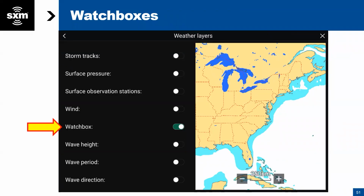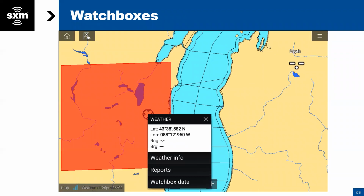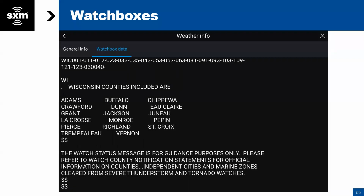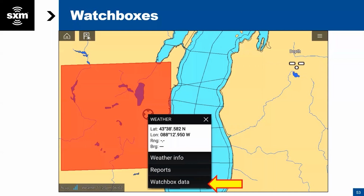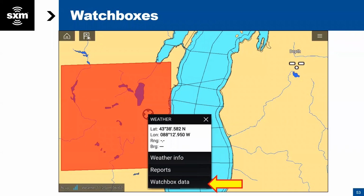So here we're going to turn on our Watchbox feature. Watchboxes are when NOAA broadcasts a warning for a specific area. So on the Great Lakes, this is Lake Michigan as an example, this big red square shows up on screen, and again you can click on it, and down at the bottom it says Watchbox data. It's going to tell you there's a thunderstorm warning for that area, and then it tells you various information like what areas are included in that weather. Typically, a lot of times on the coastline, you'll see these Watchboxes in the marine zones, and those lines dividing up Lake Michigan are different marine zones. A lot of times they'll put the boxes in specific zones to identify where the storm activity is.